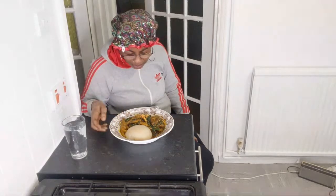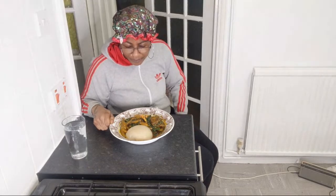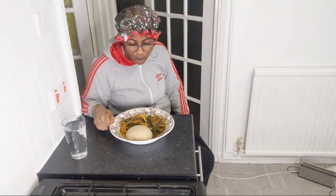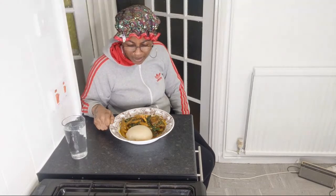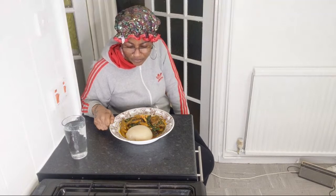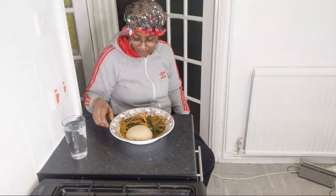Lord, bless this food in the name of His Almighty Jesus Christ. I pray, Lord, please provide for my providers. Provide more for my providers. Provide for the poor, the needy, the homeless. Please, Lord, provide for them. Provide food for them as you provide for me. In the name of your Son, Almighty Jesus Christ, I pray. Amen.